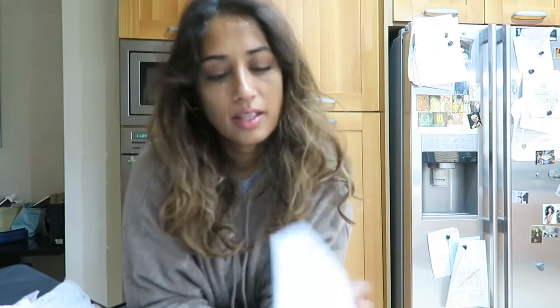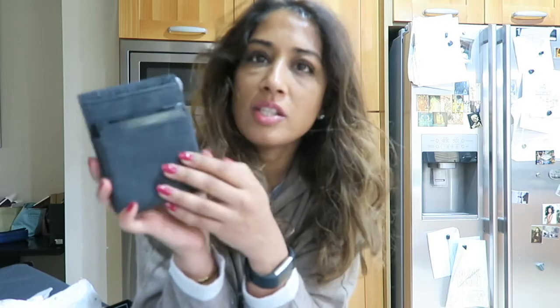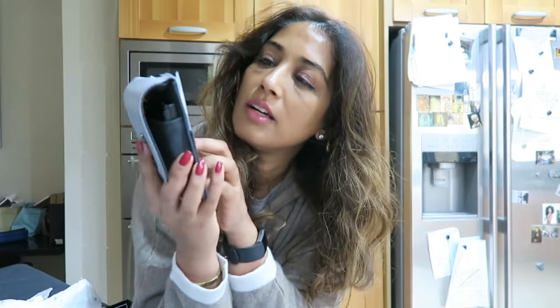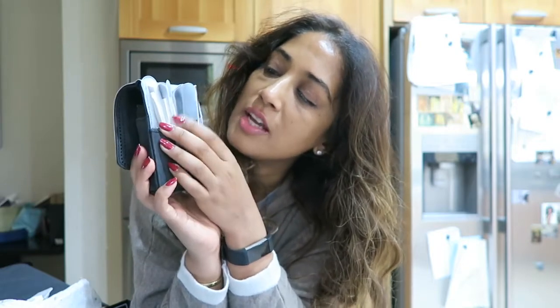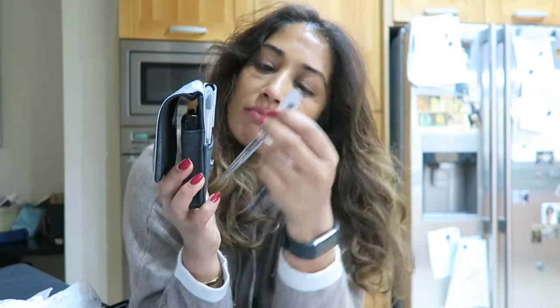Look. So that's available right now in Harvey Nichols, Selfridges, and Liberty. So if you're shopping for yourself or actually for gifts, I think that's a really lovely idea. And that retails at £55, which is actually really good value because you've got four brushes and it doesn't look like they've sized down the heads of the brushes. So the heads of the brushes are the exact same size of the full size brushes. It's just the handles that are smaller.